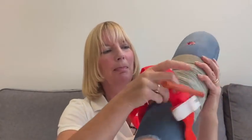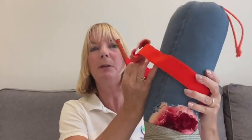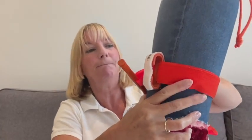So once the decision is made that you're going to use a tourniquet, you put it on, you put it up and above the wound. So you're putting it above the wound here. You pull it tight. So you're putting it about 5 to 6 centimeters above the wound, because sometimes the blood vessels can contract back up. So you want to make sure that you are pulling tight enough.